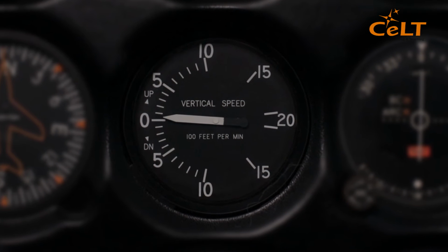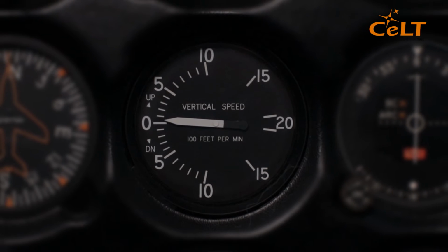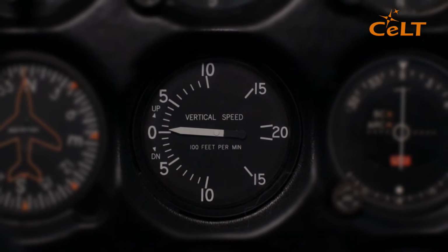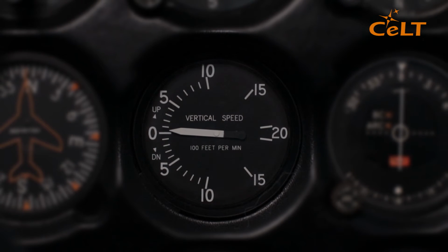Vertical speed indicator. The vertical speed indicator, or VSI, measures the rate of change in static air pressure and converts the information to feet per minute. The dial informs the pilot how many feet per minute the aircraft is climbing or descending.